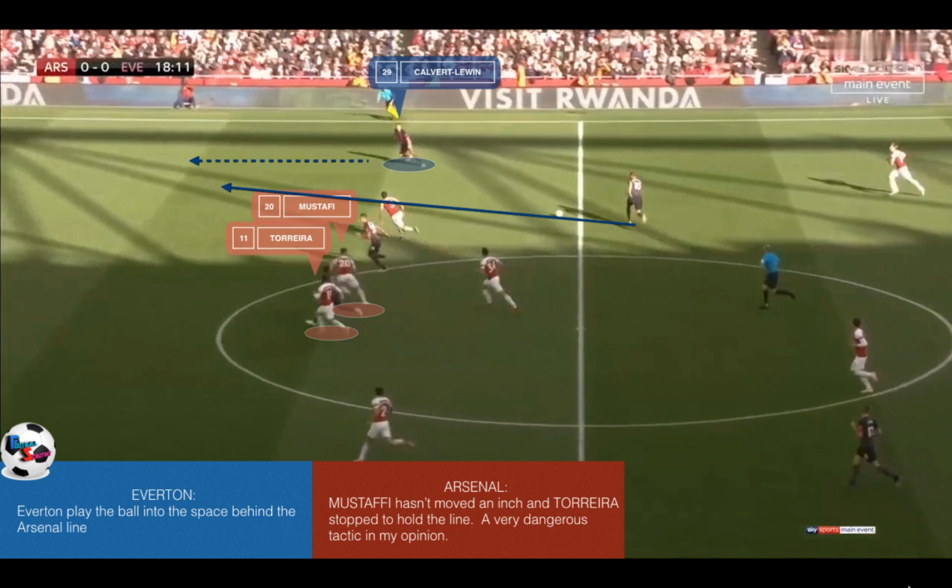Torreira also has held his line with Mustafi. This is a very dangerous tactic in my opinion, as now this pass through just allows Everton a free opportunity to counter-attack and with loads of space to run in behind.